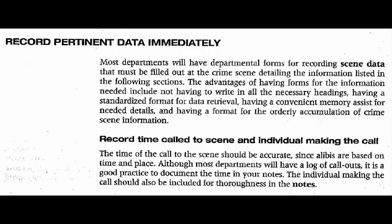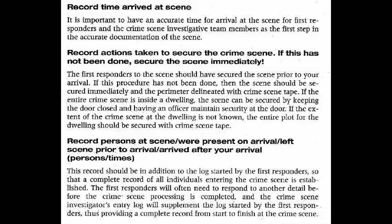Record time called to scene and individual making the call. The time of the call to the scene should be accurate, since alibis are based on time and place. Although most departments will have a log of callouts, it is a good practice to document the time in your notes. The individual making the call should also be included for thoroughness in the notes.